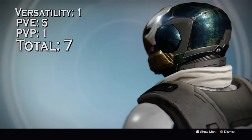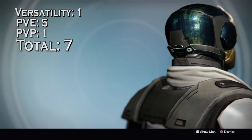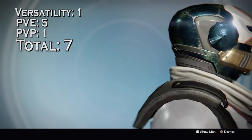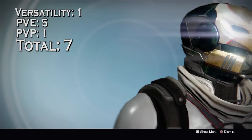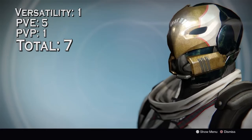At number 10, we've got the Celestial Nighthawk, which is PvE only. There is no sense in wasting your Golden Gun shots on this in PvP, but in PvE, there are definitely situations and scenarios where this thing is going to be your best choice for dealing out the most damage possible on enemies or bosses alike.